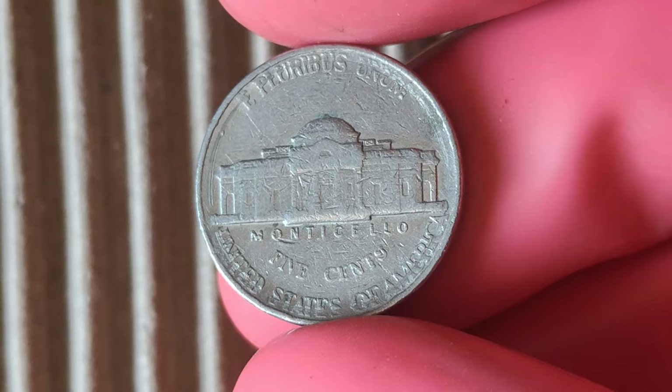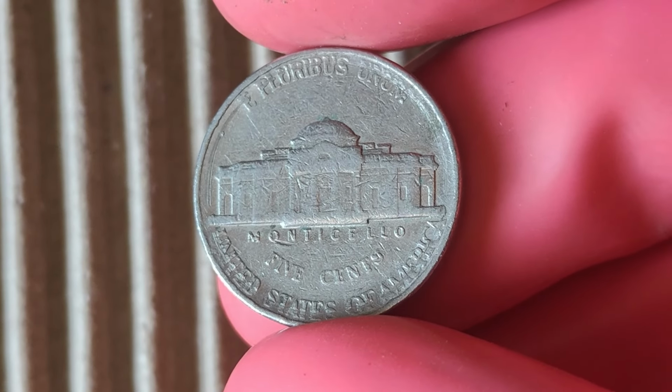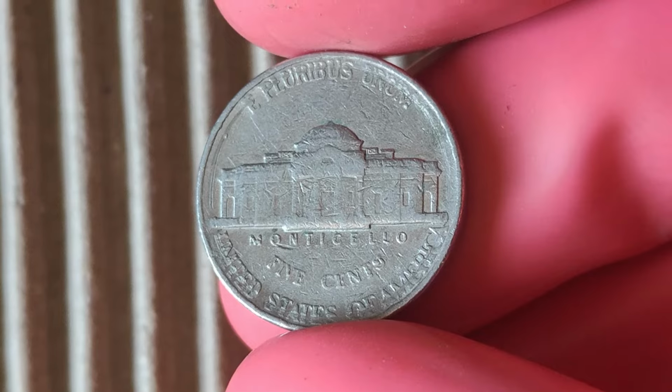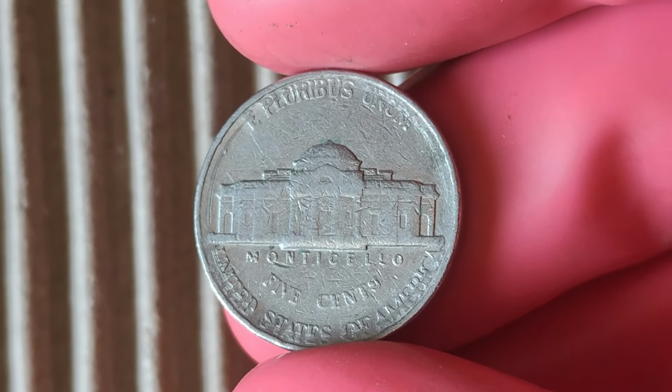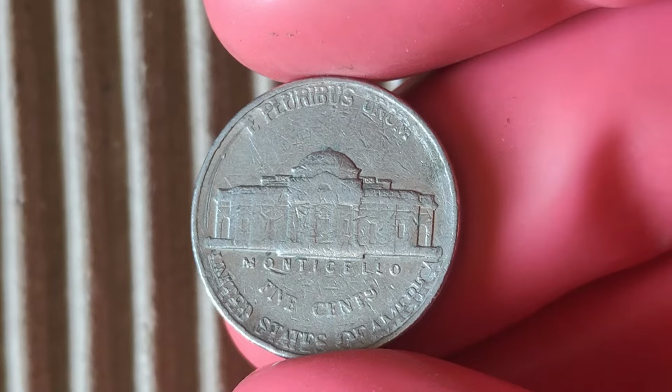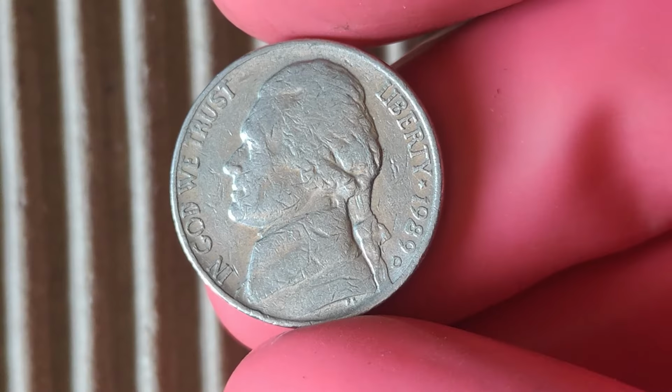The 1989D Monticello Jefferson nickel may seem like just another coin, but rare errors, full steps details, and high-grade examples can turn it into a collector's dream. Some have already sold for thousands. And who knows, maybe you're holding on to the next $1 million nickel.